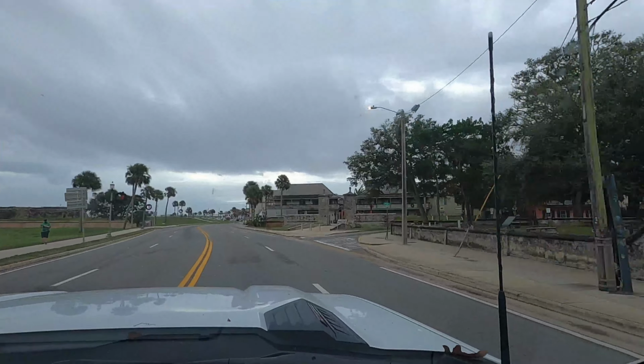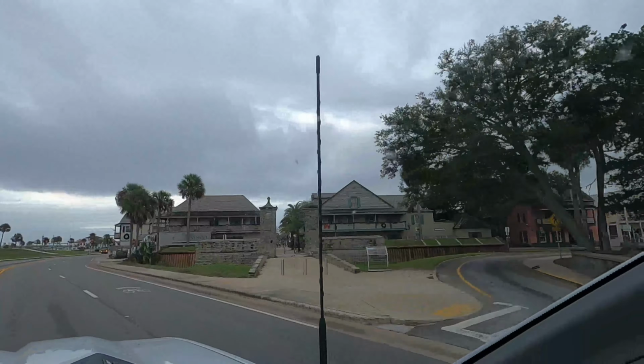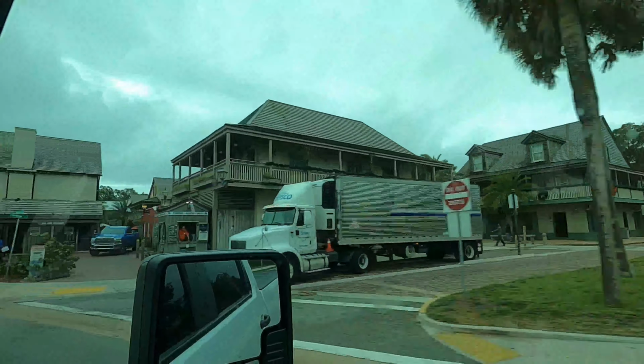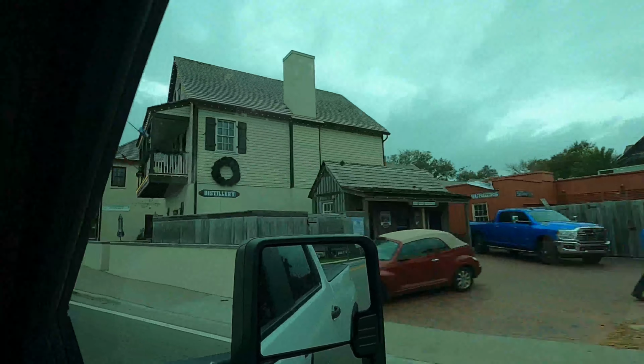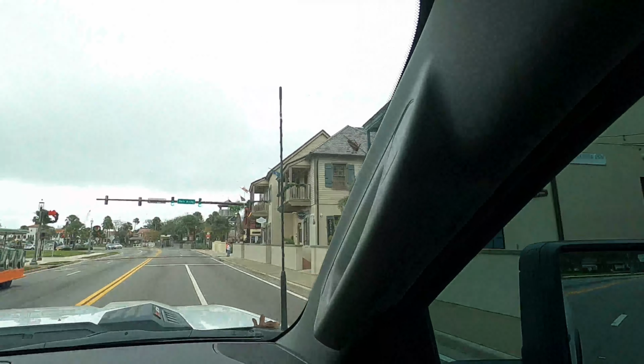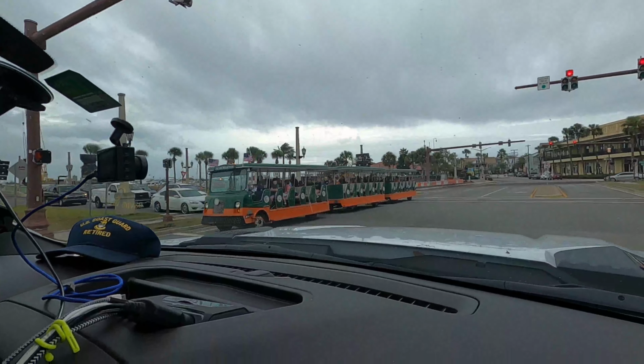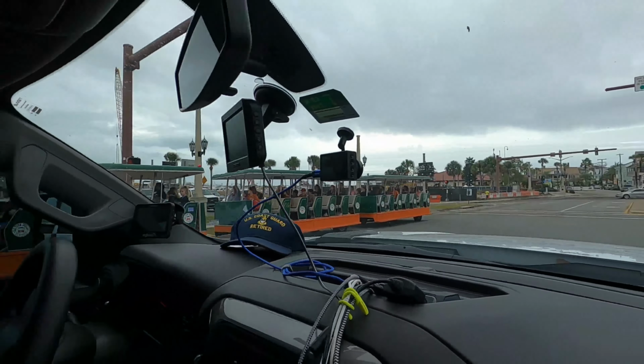It's a true treasure. Over there is the historic area. It's all walkable. Yep, shops and breweries and restaurants. And the trams go all through the city. Yep.